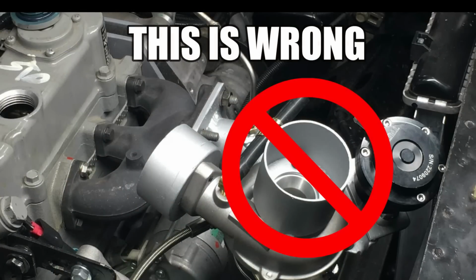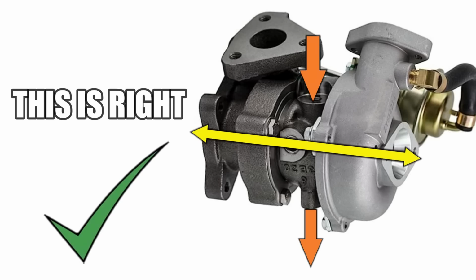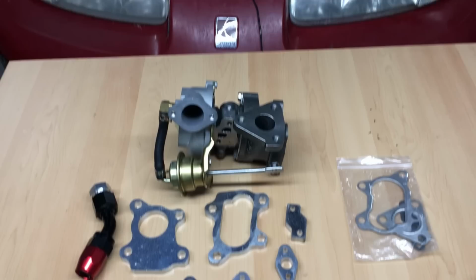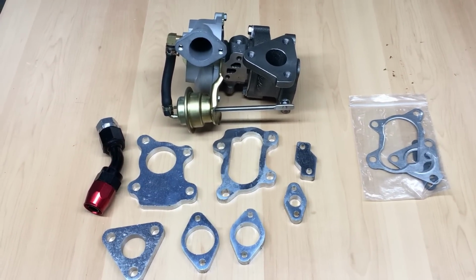Anyway, I'm thankful for the heads up, even though it required massive changes and I had to re-edit this entire video. Let's get going on this turbo installation. The sooner we finish, the sooner we can take the car out for a ride.